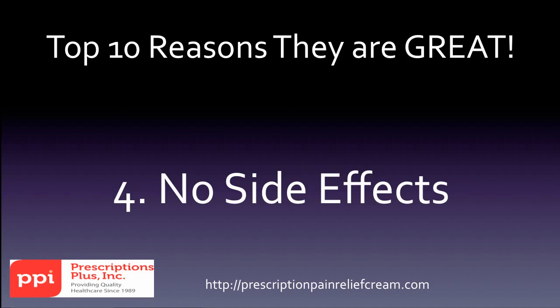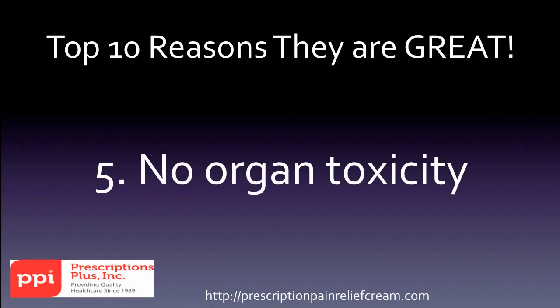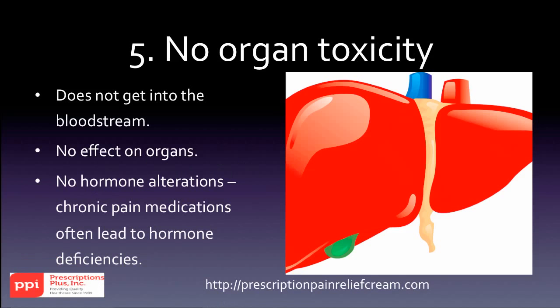The fourth is that there are really no side effects. They do have excellent pain relief. They don't have any controlled substances. Therefore, there's no constipation, tolerance, addiction, none of those things that come from systemic medications. Number five is that there's no organ toxicity. Because they don't reach the bloodstream, there's no effect on the organs.